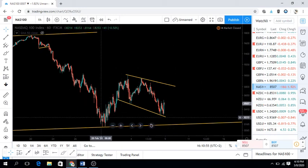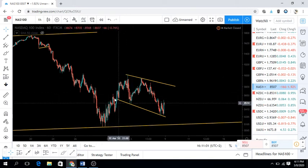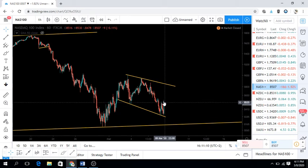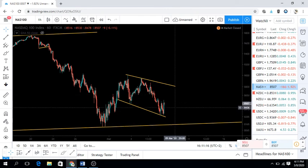But the nature of this pattern, after we got this impulse, then we reacted off that daily trend line. We were going up correctively, we dropped a bit. We got this 1, 2, 3 touch with the double bottom and a strong impulsive candle. We got buys off of that level on lower time frames. So now we're going to see if this can complete and continue going to the upside, or if this may develop into another descending pattern. But for now, we're in buys on Nasdaq.